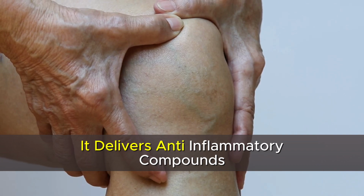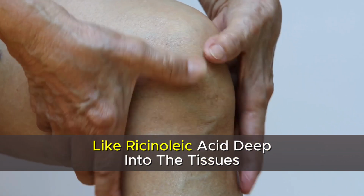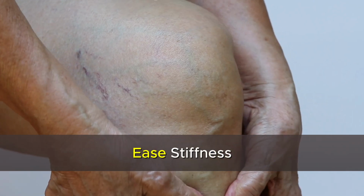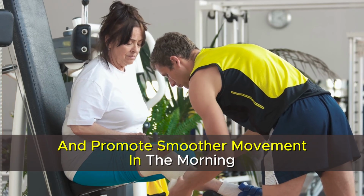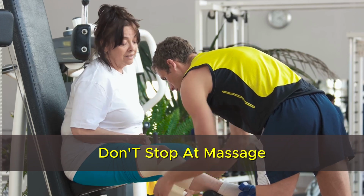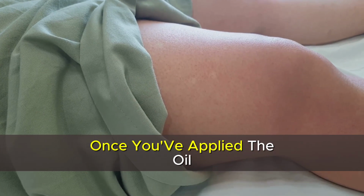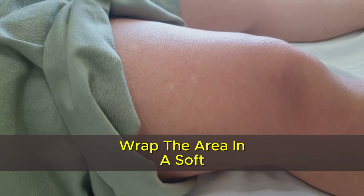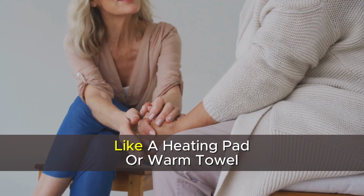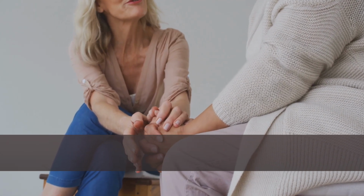It delivers anti-inflammatory compounds like ricinoleic acid deep into the tissues, helping to reduce swelling, ease stiffness, and promote smoother movement in the morning. But here's the key. Don't stop at massage. Once you've applied the oil, wrap the area in a soft, clean cloth or even some plastic wrap, then layer it with something warm like a heating pad or warm towel.